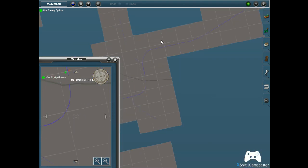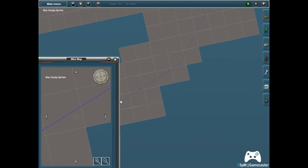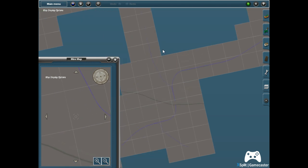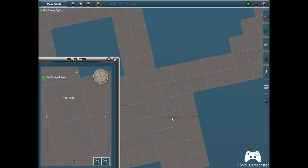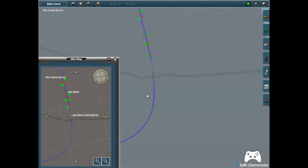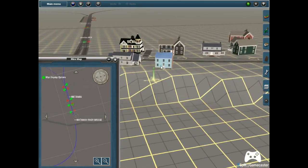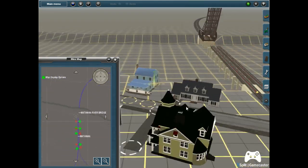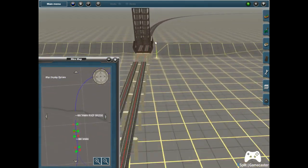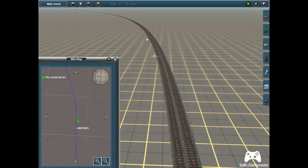Now that I think of it, not much has happened on this side of the railroad. I suppose maybe I've done a little bit. I think I might have done a little bit of scenery over here. Again, I apologize for the game continuing to freeze. But yeah, I did do a few houses here, but other than that, pretty much nothing. The line is mostly operable now, and I did run a test session on it.